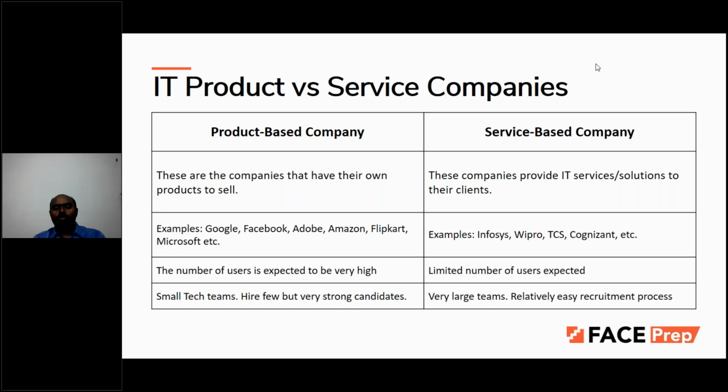But when they build their platforms, they always build them in such a way that they are optimized for a very high number of users. So they expect a high number of users, they expect a high amount of data to be flowing through their platforms, and they want to be optimized for it. And they're only going to be building the platforms for their own products, which means the team sizes are going to be relatively smaller, though of course that will vary depending on the size of the organization.